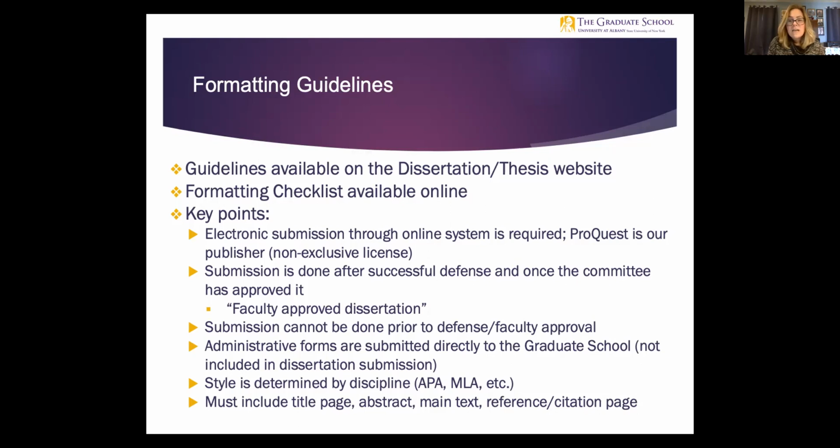Style. Your style is determined based on your discipline. So if your discipline follows APA or MLA, we default to that style. The formatting guidelines that we have are really minor formatting, such as margins, title page, double spacing, and where your page numbers are. Anything larger than that, such as whether you call it a citation page or a reference page, or whether you should have a list of tables in the beginning, is really dependent on the style that you use within your discipline.